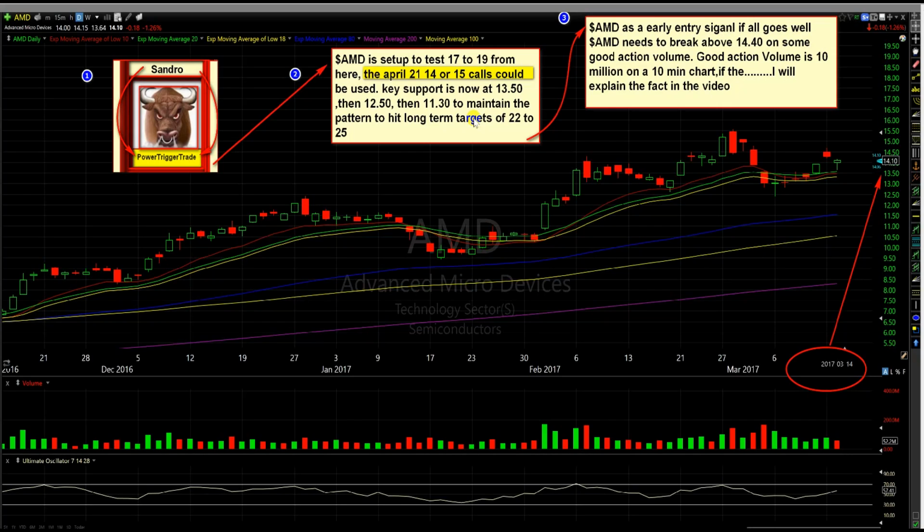And with options, we're losing time. It's not like if you're buying the shares in AMD, that's a different story. So that's what I want to explain to the AMD longs. This is an option idea, and I'm demonstrating the option timing for AMD. I still think this is good. However, confirmation is key.